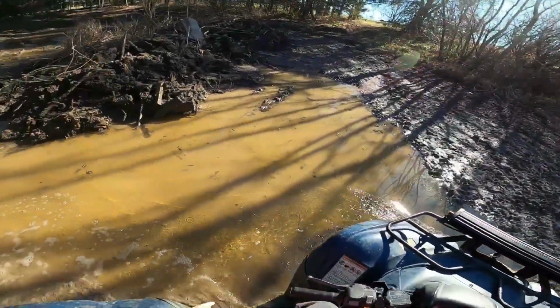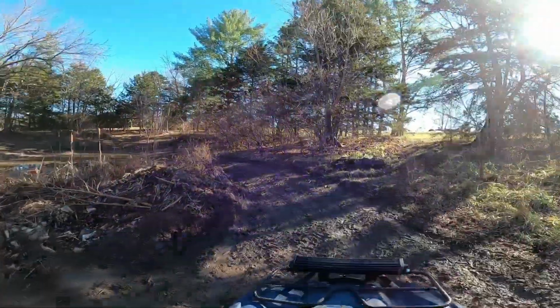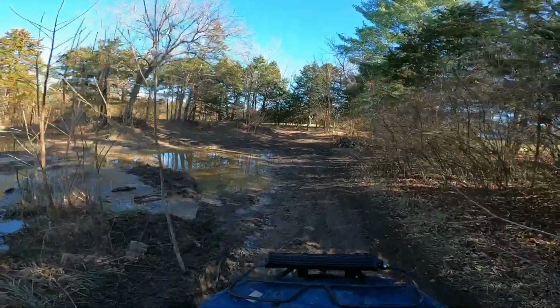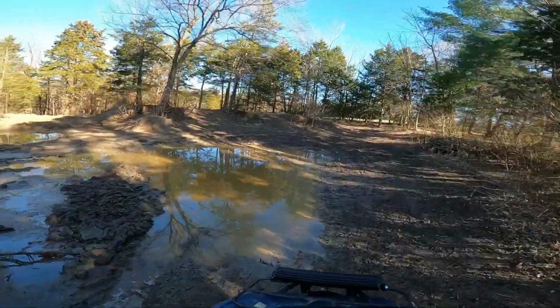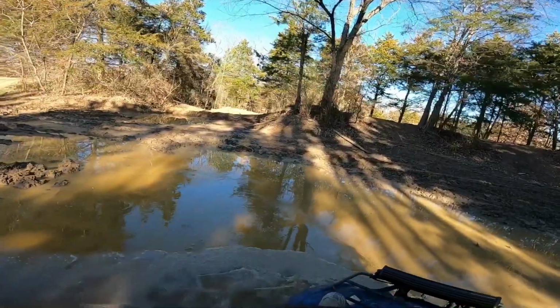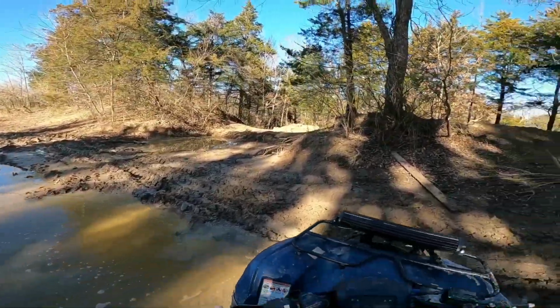Oh, this is deep. That's just mud. That's like 5 inches of mud. It's easy, but it's not very sticky, you know? Okay, I'm just gonna go through the edge. I'm putting my feet up because I don't have mud boots on. Oh, look at that. There's some ice in the middle. I didn't even see that. There's ice. Wow.